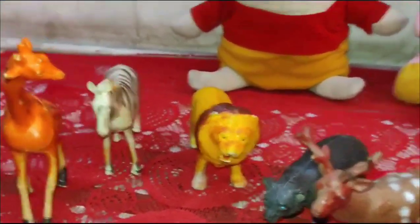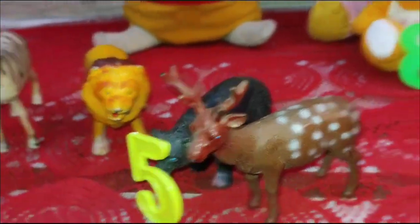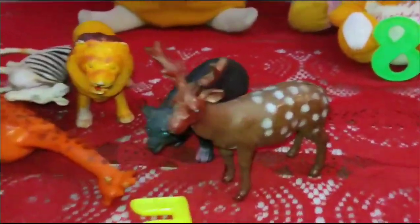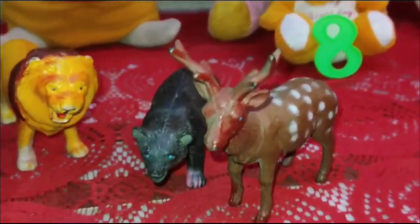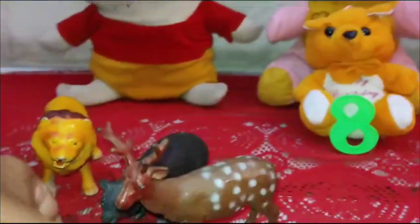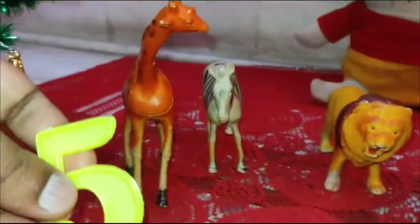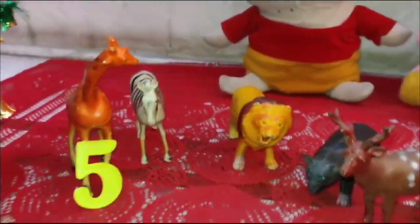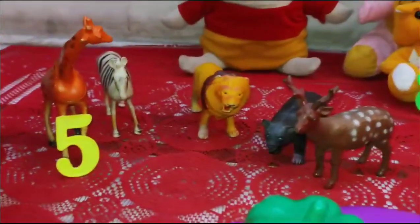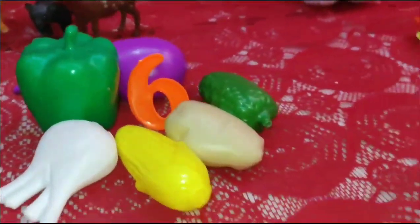Let me put the number back to the bear, otherwise it can get angry. Oops, they are getting angry. I will not disturb them anymore. Okay, let me put the number to the giraffe then. Giraffe, please keep it. Thank you.